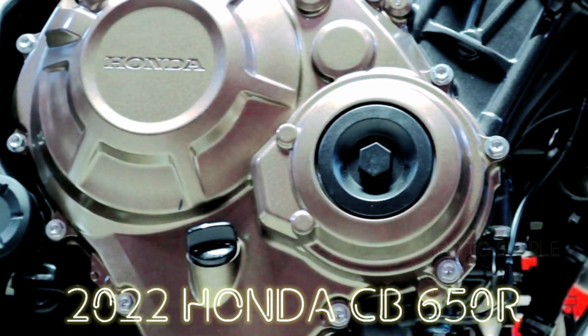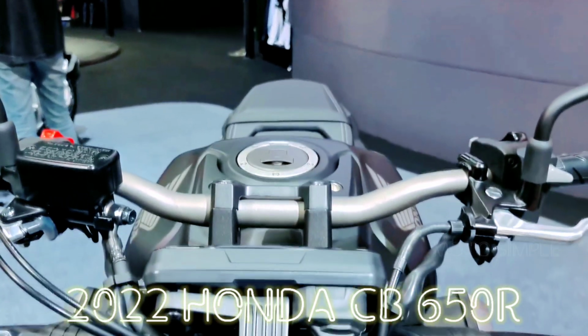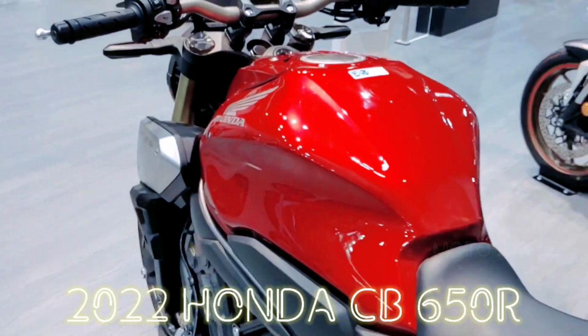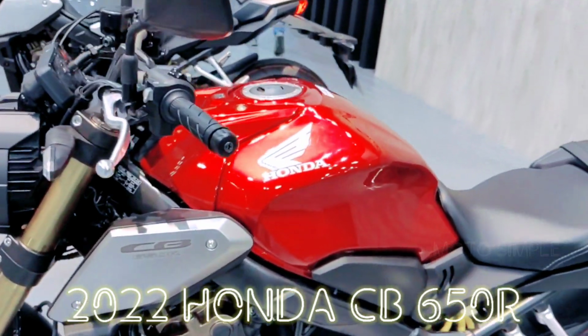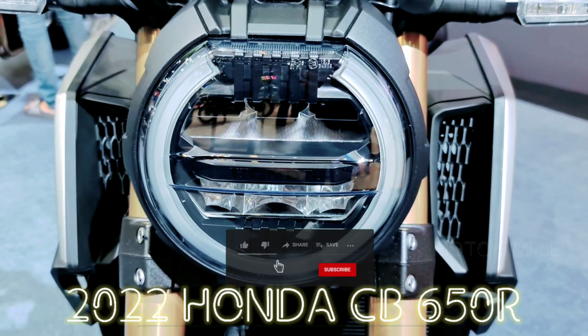The CB650R received a significant refresh in 2021 with the use of the Showa Separate Function Front Fork Big Piston, SFF-BP, 41 mm in diameter. This high-quality suspension improves the handling of the motorcycle. Do not miss the latest generation of machines that have passed the Euro 5 standard.